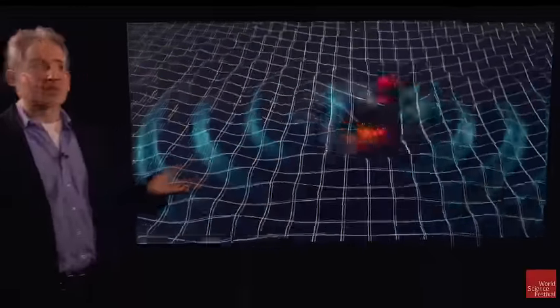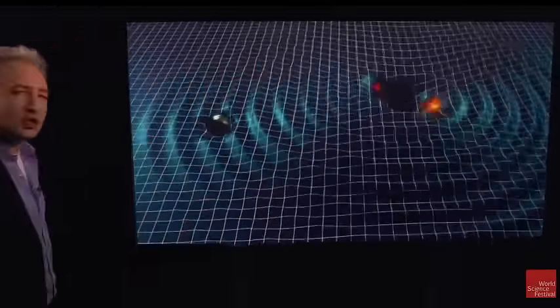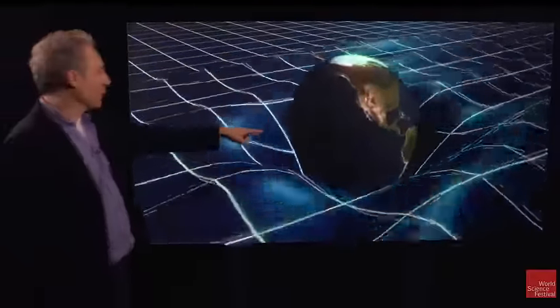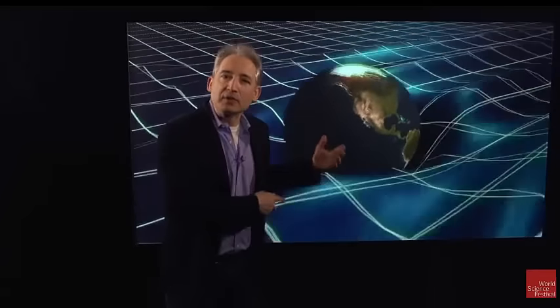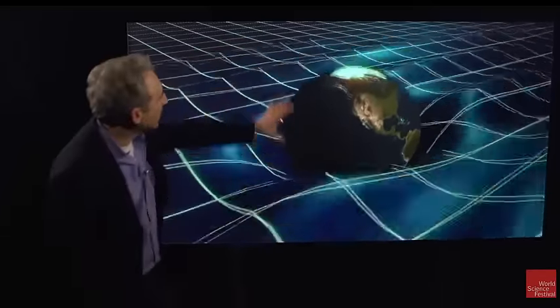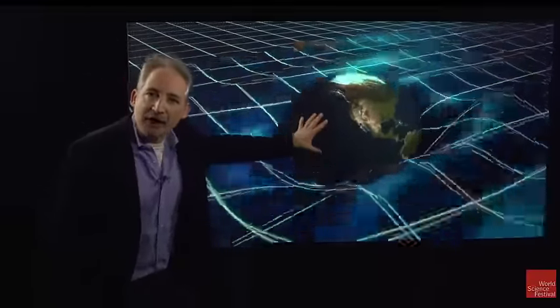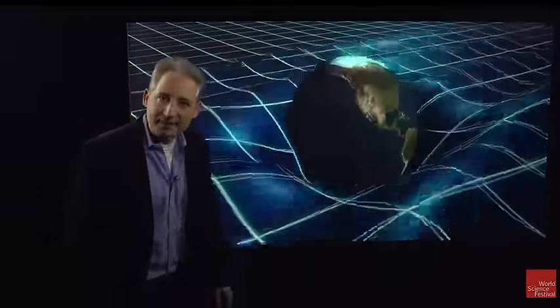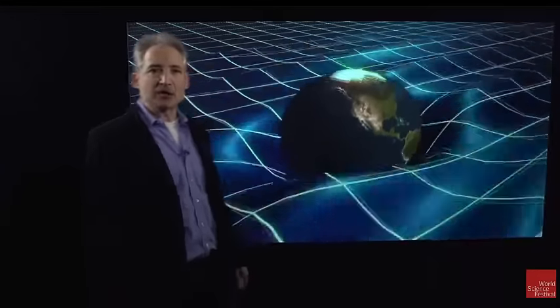Well, the math shows that as a gravitational wave rolls by, it will squeeze and stretch anything in its path. You see it happening here for the Earth, but of course, this is highly exaggerated so you can see the effect. When you do the calculation, you find that the amount of squeezing and stretching would be tiny, a mere fraction of an atomic diameter, and that makes it pretty difficult to detect. But that is what the LIGO team has now achieved.